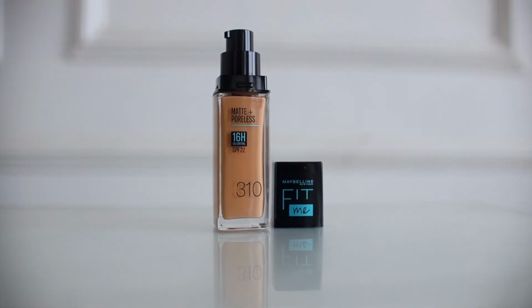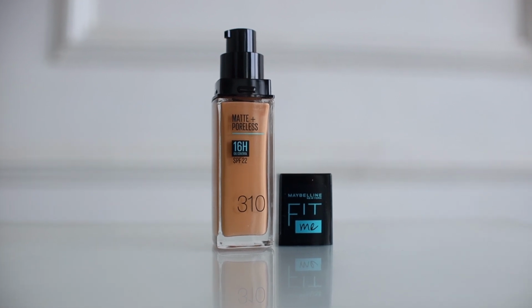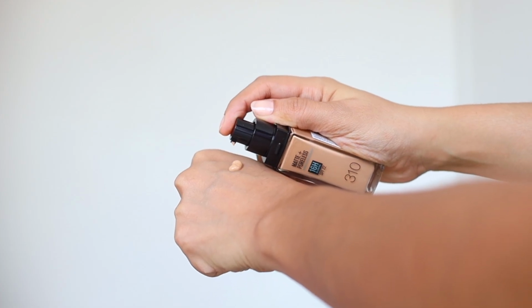And this is the new bottle. This is what it looks like. I think it has a very nice premium finish. It comes with a pump as well, which keeps dispensing the product very hygienic but also minimal. You take as much as you want. There's no spillage or anything.